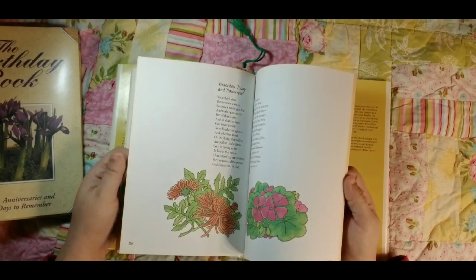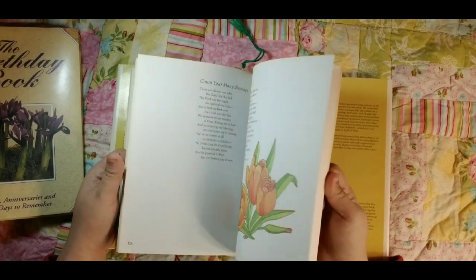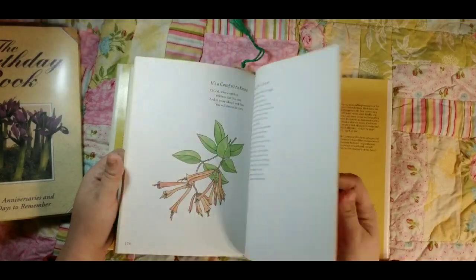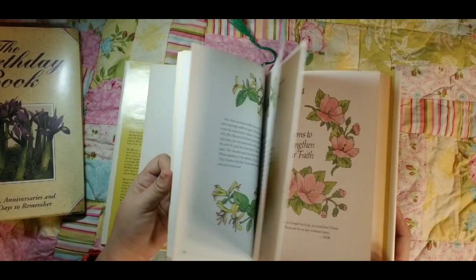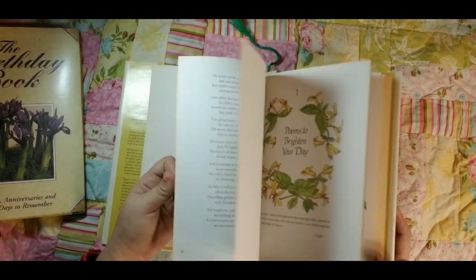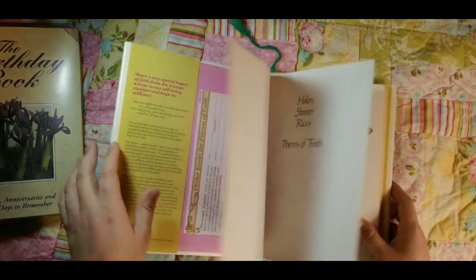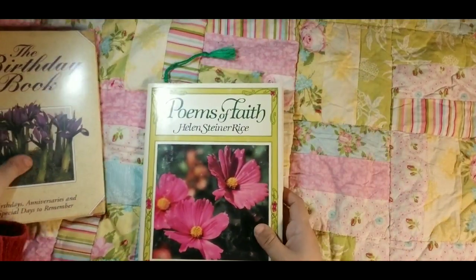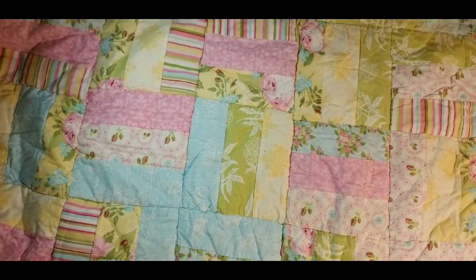So they'll be nice to use, the poems and the flowers, so I thought that was a good buy. And it was 69 cents, so I got it for 35 cents. And I mean, you can't beat that. So this will be some nice fussy cutting, and they're nice big size too, so this will be really nice. Okay, so let me set these back down and grab the next ones.